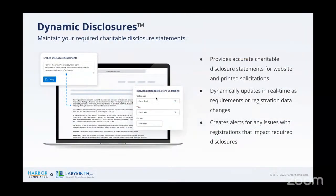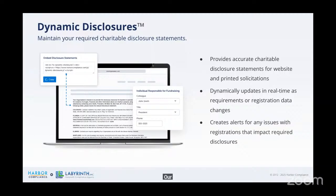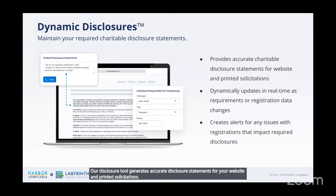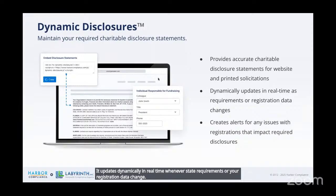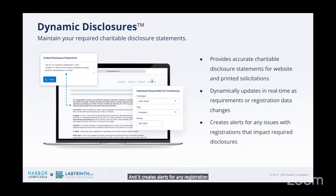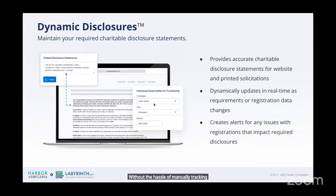Keeping up with charitable disclosure requirements can be challenging, but our disclosure tool makes it easy to stay compliant. Our disclosure tool generates accurate disclosure statements for your website and printed solicitations. It updates dynamically in real time whenever state requirements or your registration data change. And it creates alerts for any registration issues that may impact your disclosures. With this tool, your organization can ensure compliance effortlessly while keeping your fundraising materials up to date without the hassle of manually tracking disclosure changes.